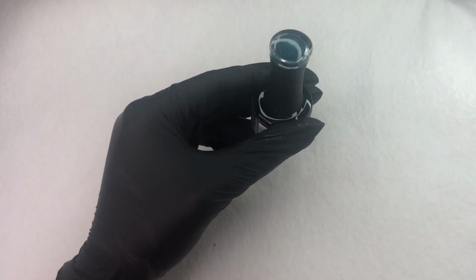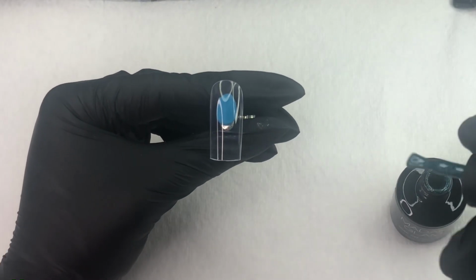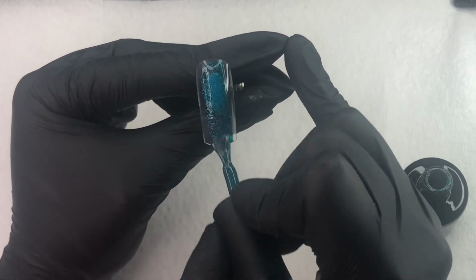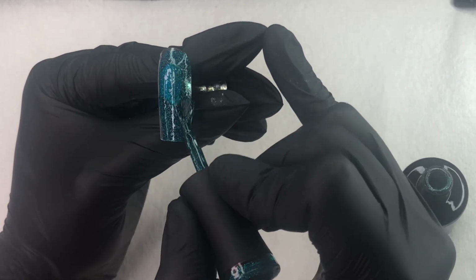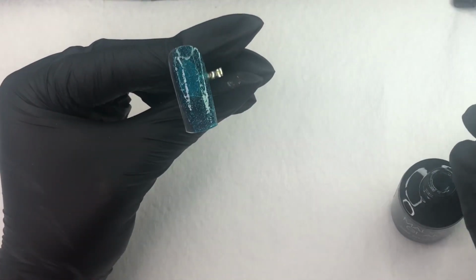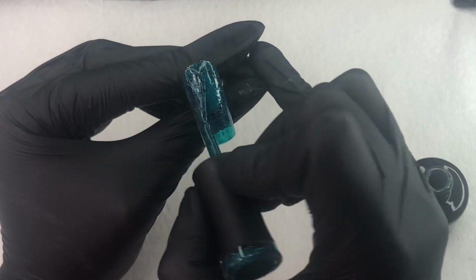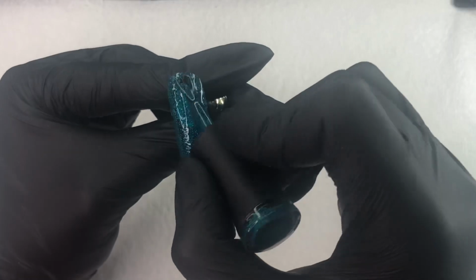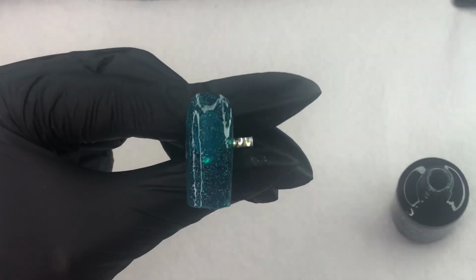The next color is also one of my favorites. It's called It's Not Christmas Yet. And it's this beautiful, sparkly, dark green. Perfect for this upcoming holiday season. It's super cute and creamy and has a very nice coverage. You'll definitely be seeing more of this color in future videos.